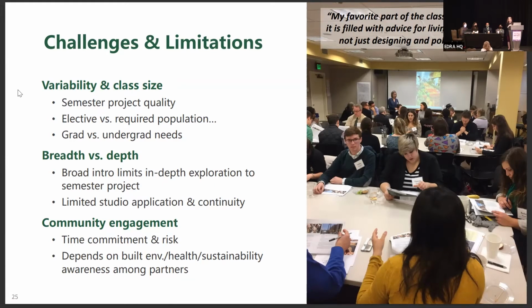And then with the addition of graduate students, it fit for some, but the approach was definitely geared towards undergrad. So I think in the future, I would definitely recommend a separate class or that grad students audit the lectures and then do a separate seminar section with me. It was always a struggle to balance breadth versus depth. I covered quite a few topics at very high levels. So it really limited in-depth exploration to that semester project.